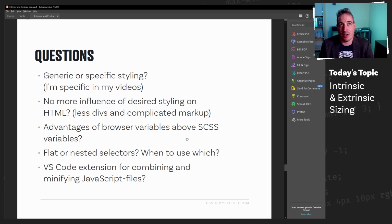I also just prefer, if something's native to CSS, I'd probably prefer to use it. I guess the only advantage of Sass variables is that it renders out as regular CSS, so you're not worried about browser compatibility. Yeah, I mean, we have PostCSS and all that though.